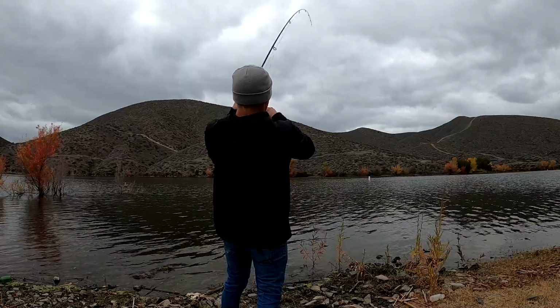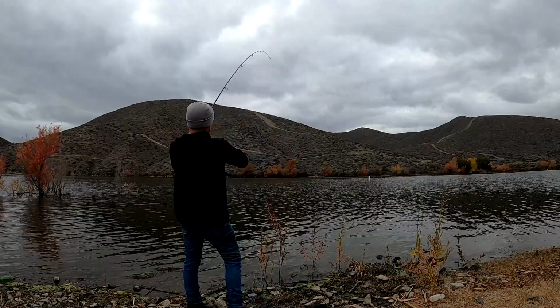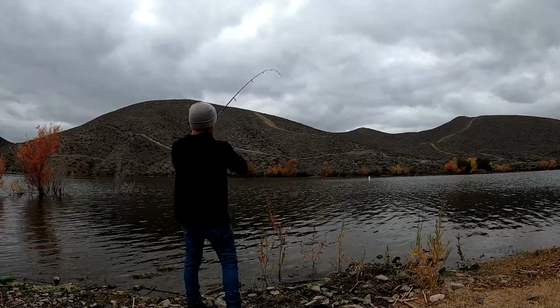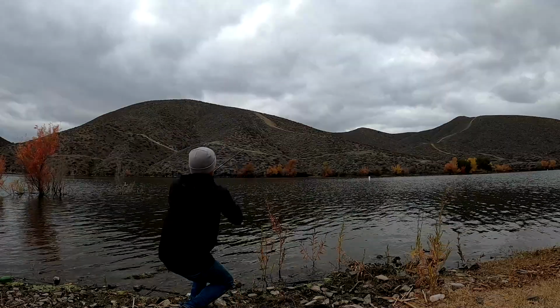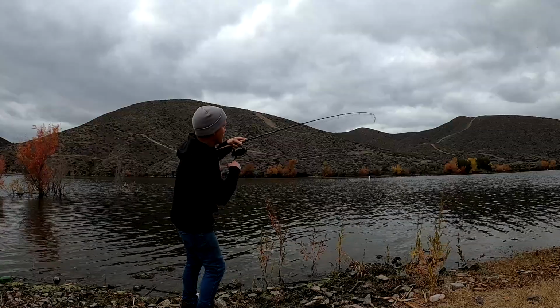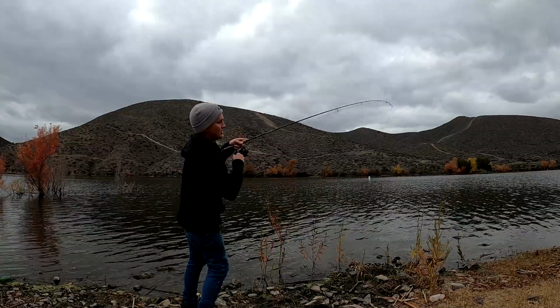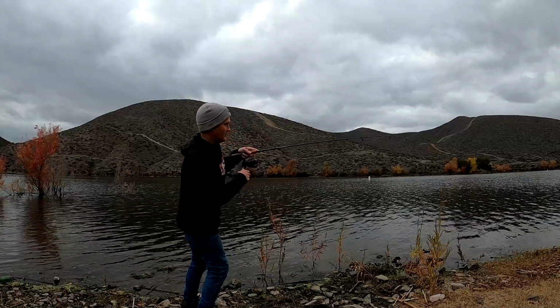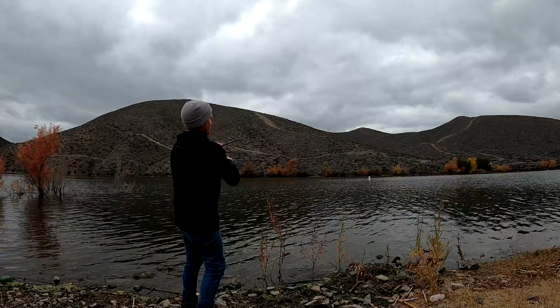Jeez, that one's way out there. This one feels a little better. Ooh. So this one wasn't swimming away as fast as that first one, and I have noticed that the smaller ones grab that bait and book it. This one was just kind of swimming real slow, so I'm hoping it's a little bit better one.